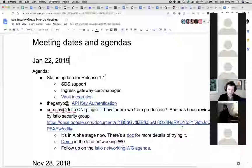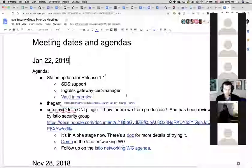The third feature is the Vault integration. We have the Vault integration at the node agent level. So in that scenario, you don't need to have Citadel issue the certificates for workload to workload communication. You can directly hook up with Vault, use your node agent, and then the node agent to the Envoy is through SDS. So that's the third thing we are going to enable for release 1.1.